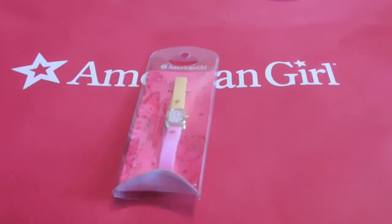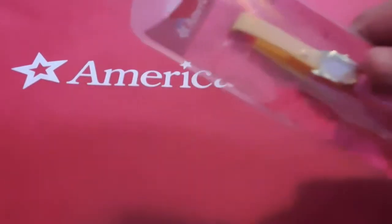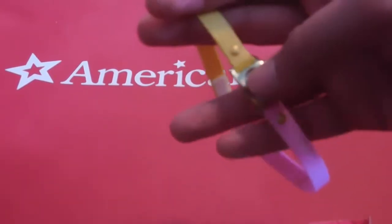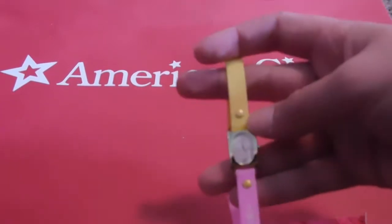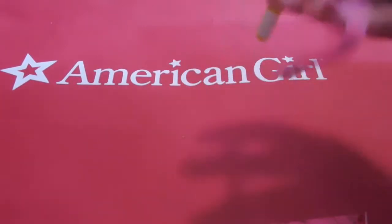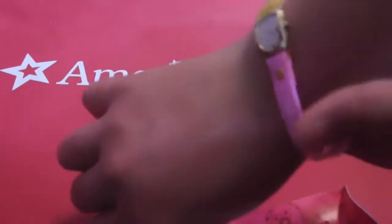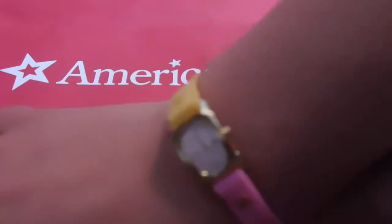The next thing I got is kind of different from the rest of the items because this is a My American Girl watch bracelet, but it's for people, not just your doll. So when my mom bought this online, it was like, you spend this amount of money and you get this $1 watch thing. She thought it was a real watch, but it's actually just a bracelet that looks like a watch. It's pink and yellow, it says AG right here, and it has this little watch part right here. It says 4 o'clock, but it's actually just a bracelet, and it's kind of big as well. It's very interesting, like I said, it's different. It's kind of big for me, my wrist is small, and it just looks like that.